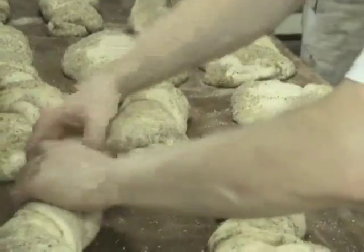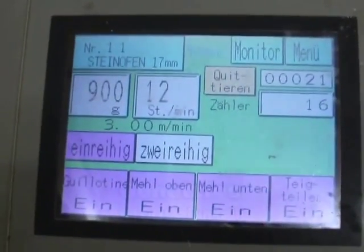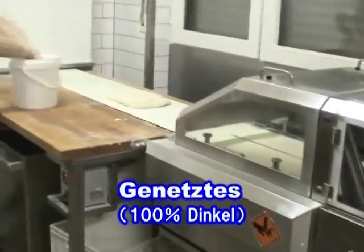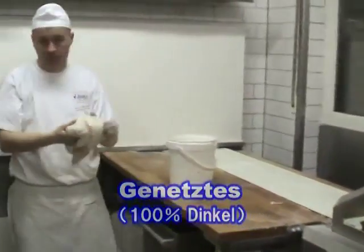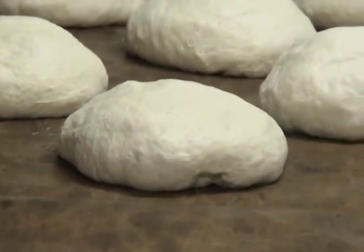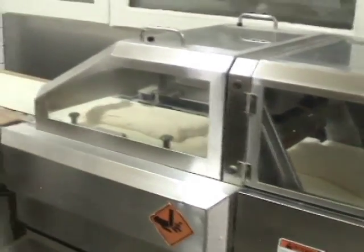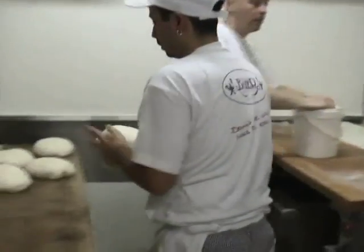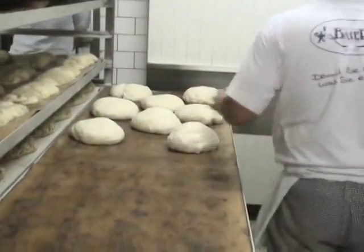The next bread is Genetztes bread, a typical bread in the Schwaben region. Bayer's particular bread contains 100% dinkel flour. Soft and wet dough portions are formed into the traditional shape by the baker. The gravimetric system on the twin divider is easily portioning this soft and wet dough. Let's ask Mr. Jochen Bayer about his twin divider.